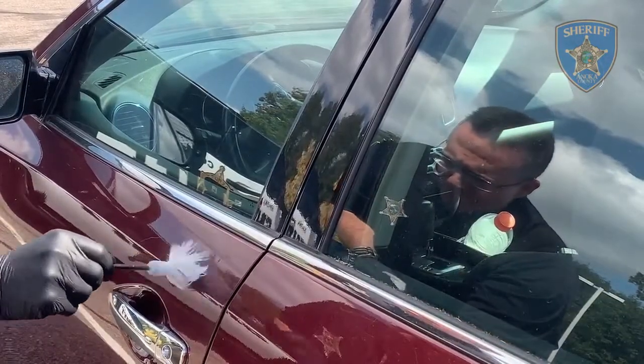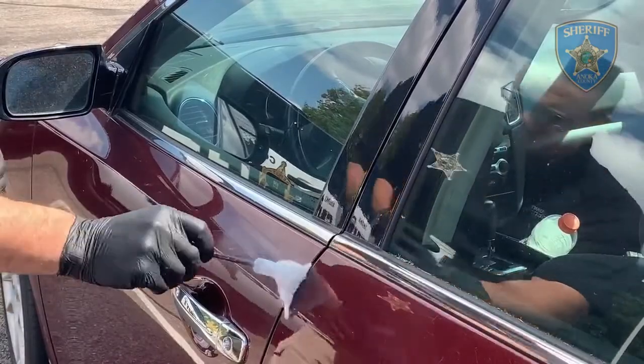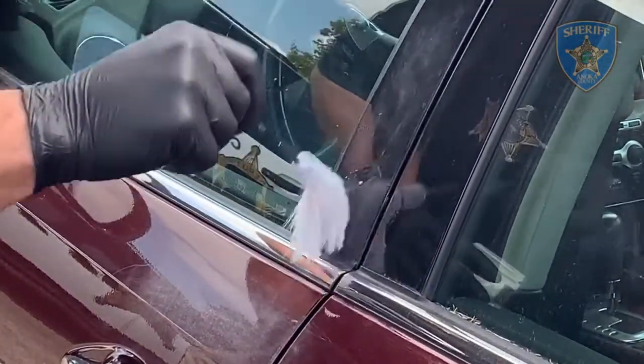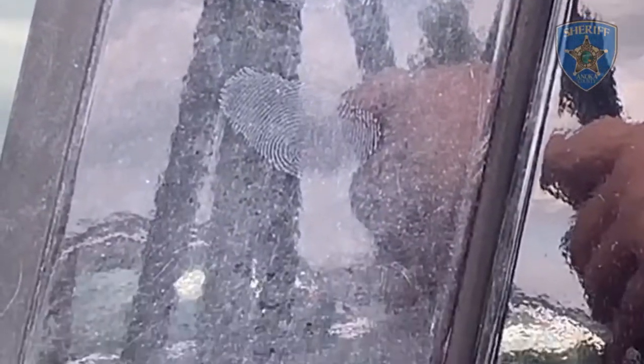As explained earlier, part of our processing efforts include fingerprinting a vehicle or any other articles that might be of evidentiary value and have fingerprints on them. Detective Smith is using a white fingerprint powder because it contrasts against the darker colors of the vehicle. So as he applies the powder, any latent fingerprints that are on the surface will show up.